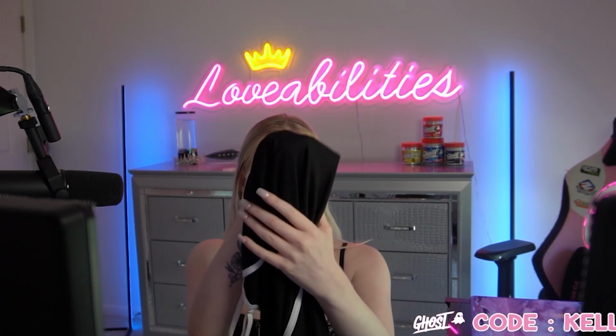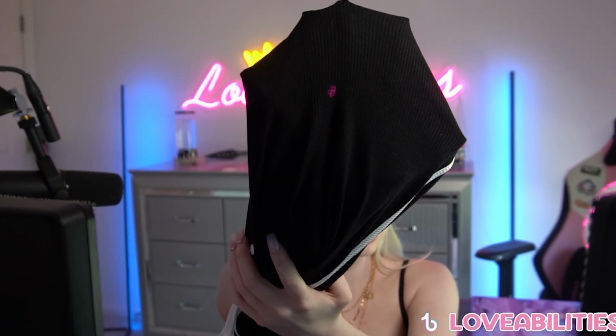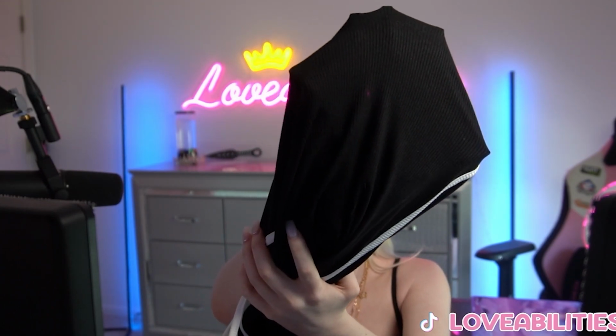And the way that the black is somewhat see-through, you can see my pink light. Look at that. You can see my pink light through this dress right now. So I'm not too thrilled about that. This material is more stretchy, sporty, but I'm gonna go try it on.